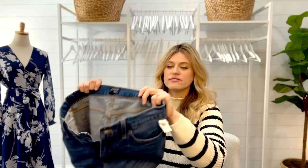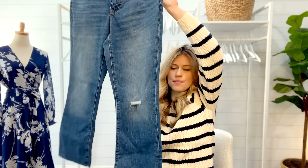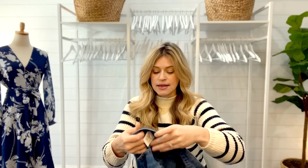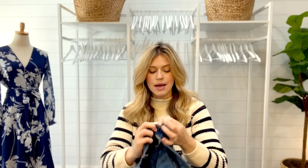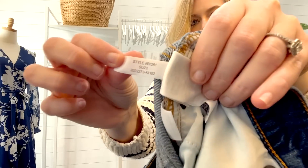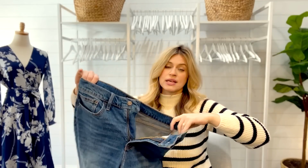All right, these were a pair of jeans I picked up. These are J.Crew, the mid-rise flare crop. Now, in terms of J.Crew jeans, I've pretty much stopped picking a lot of them up unless they are recent pieces by J.Crew, new with tags, a good style. But these are actually from, let me see here, summer 2022. J.Crew does have the little date tag inside, so I can tell what season this was sold at, and this was pretty recent, last summer.